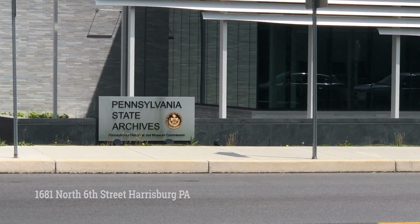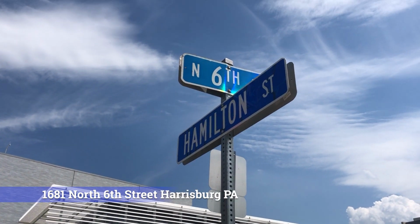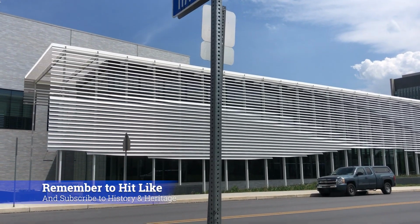State Archives of Pennsylvania is located at 1681 North 6th Street in Harrisburg, Pennsylvania. It's on the corner of 6th Street and Hamilton, but that is not where you park. So we're just going to go over how and where to park.